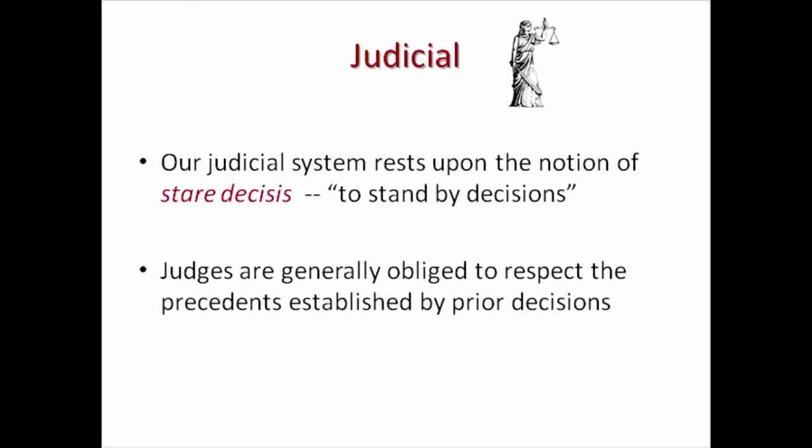On to the judicial branch. Anyone here watch Law and Order reruns? Bet you do. I do. That show is a great way to help with the confusion we noted earlier when we were looking at the chart of the structure of the government.